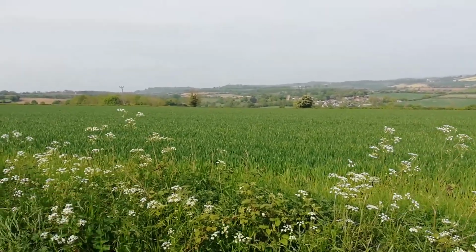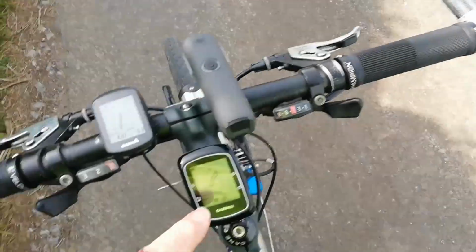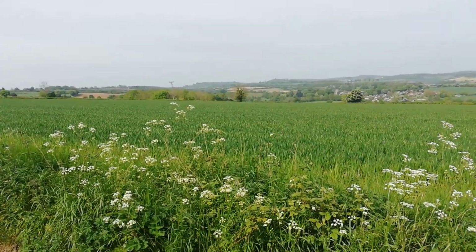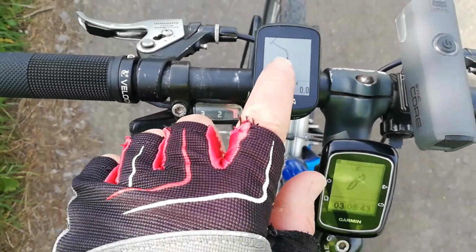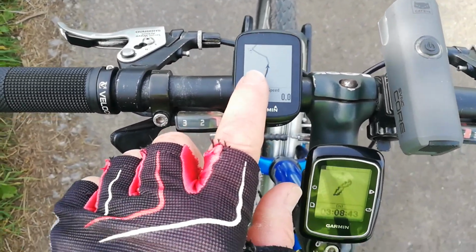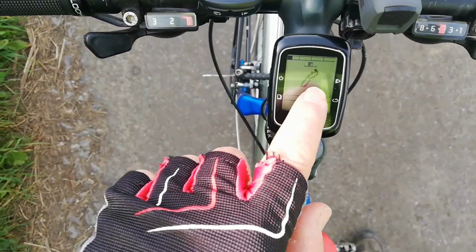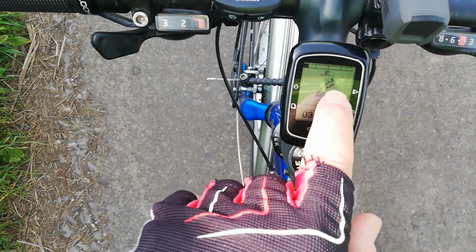And I try and make it a bit of a complex route as well. Even with the Garmin Edge 200, even after the years of using that, I still find it a really useful exercise to do a couple of times in the winter. Next winter is going to be even more interesting to see what happens with the new Edge 130. Anyway, you can see, because I've stopped, the old Garmin Edge 200 just goes to an overview of the route.